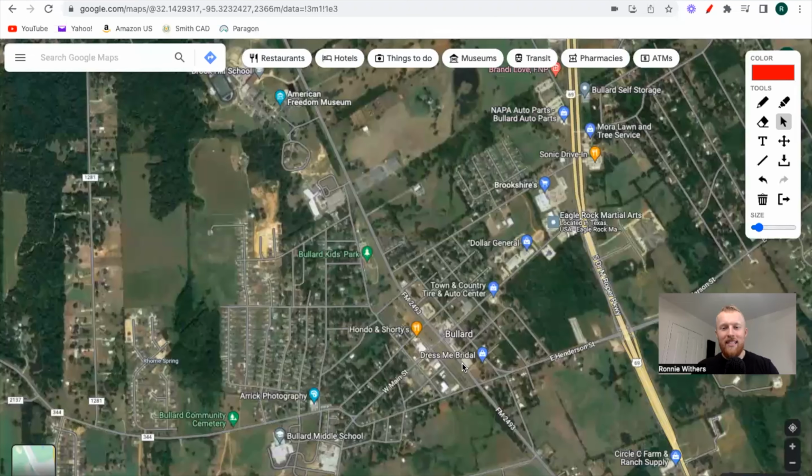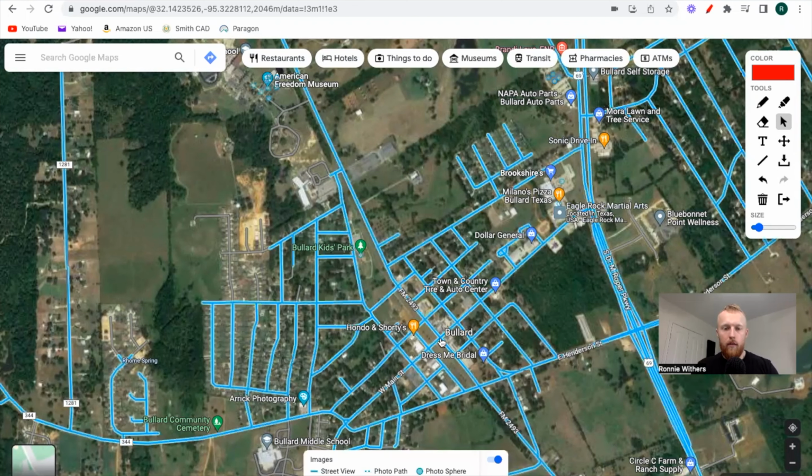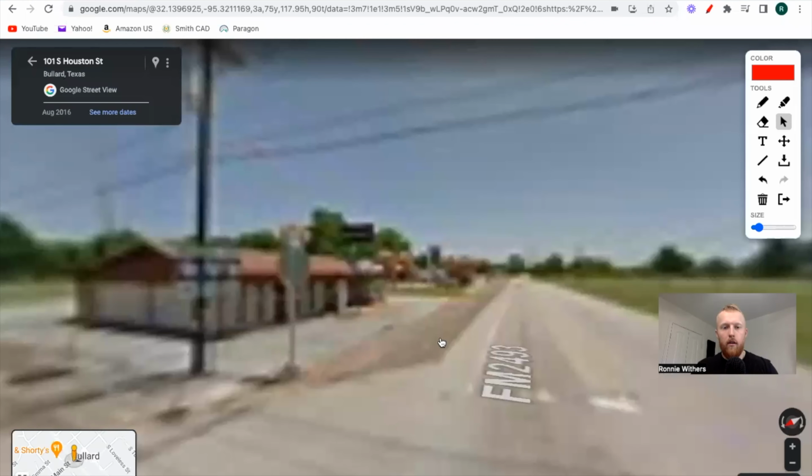So the main intersection in Bullard, you've got US 69 right here, and then you come down Main Street. So this right here is where you're going to be turning on, this is Main Street, and it goes all the way down here, West Main Street. There we go, and it's going to continue going that way. So let's have a look at the intersection.